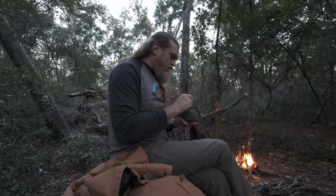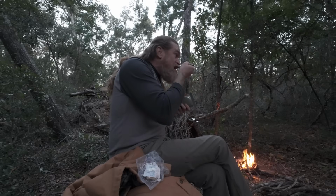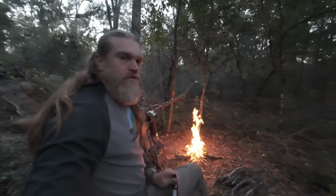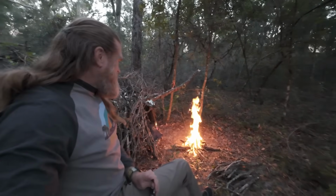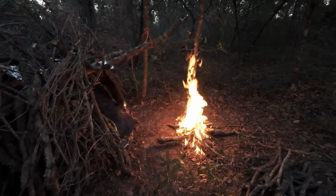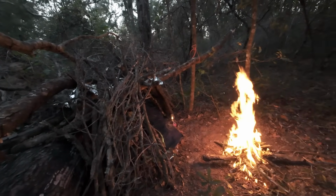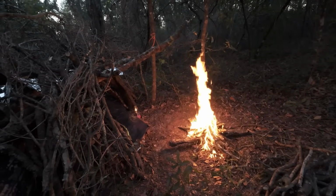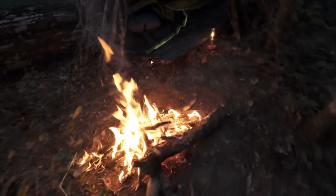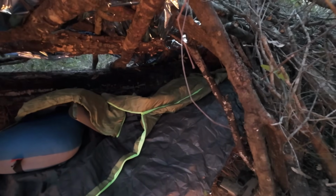Nice and warm. Tabasco. Whoops, I let that fire get a little too big. Yeah, I wasn't planning on a 3-foot tall fire, but there's definitely heat going inside my sleeping area. But that will give a nice bed of coals, so that's good. Okay, well, this fire's going. It's definitely moving some heat in here, which is good. And I think I'm going to sleep pretty cozy.